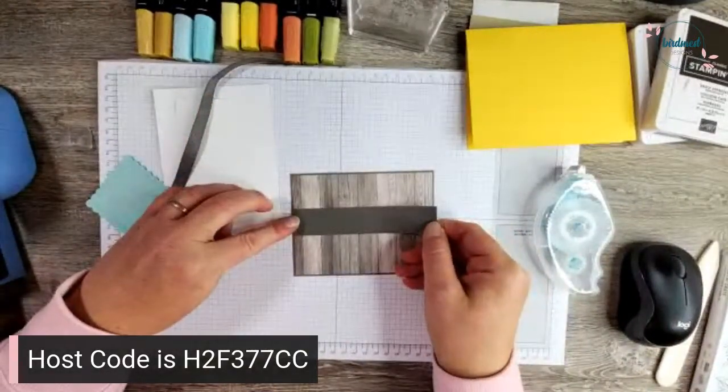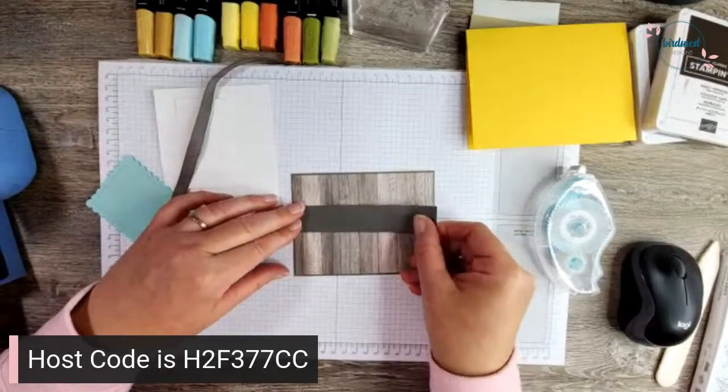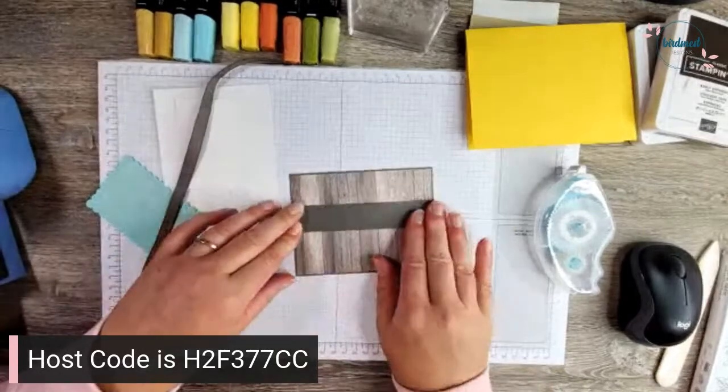This product is in the annual catalog. If you guys are wondering where to find it, I can point that one out to you too when we bring that catalog in just a bit.